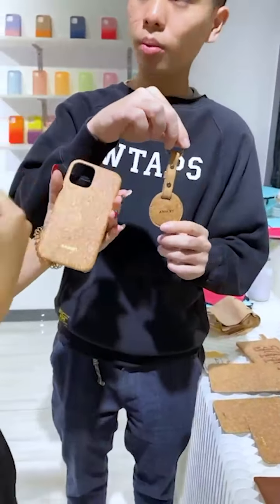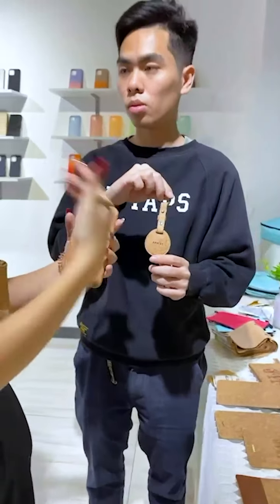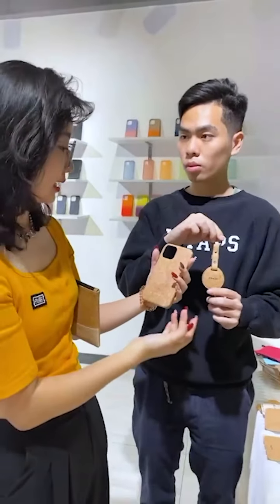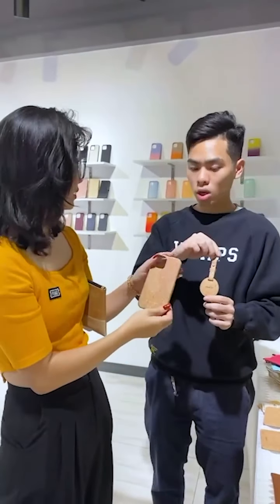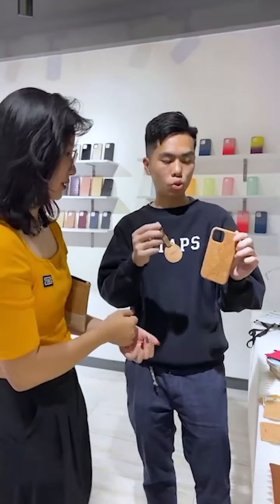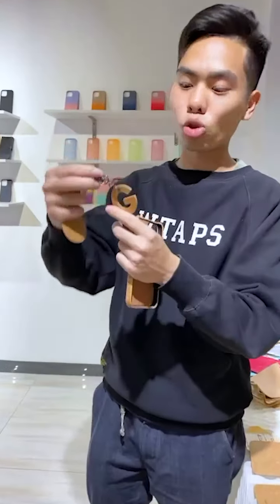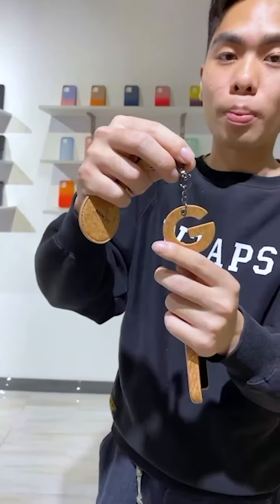Designs, you know, actually I don't see this material very often because I think it's the latest material. Yes, the latest material to make into the bag, phone case and pouch and so many things, just like the character. Okay, just like the character, you could close it with the bag.